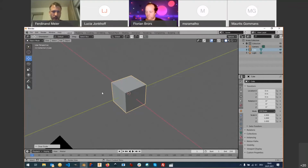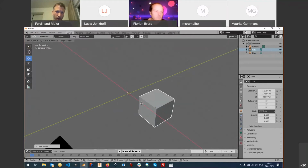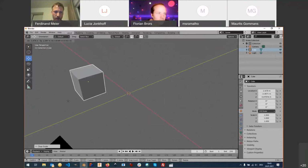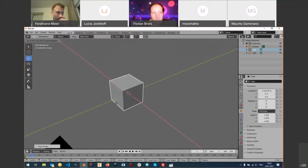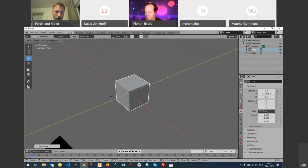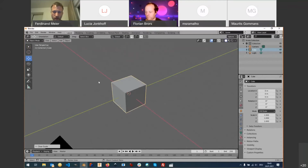So if I hit G, my object moves parallel to my screen. But if I hit X now, it will restrict the movement only to the X-axis. And if I change my mind and I hit Y now, it will only move in the Y-axis. And the same is true for the Z-axis, which makes it move only up and down. Again, if I hit Escape, it will go back to where it was before.